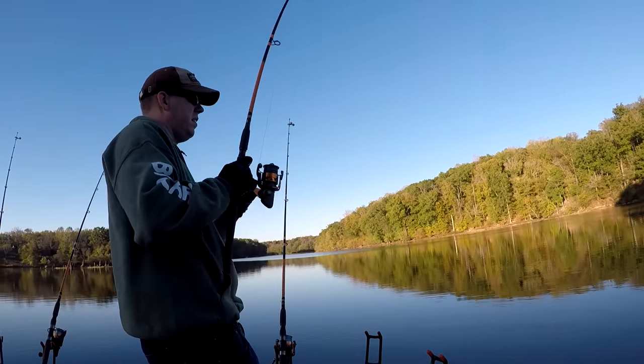20 pounds, 20 pounds exactly. That is a nice one. Whew. All right, 69 pounds of catfish in about an hour, 15 minutes. Not too bad, but it's time to move on.